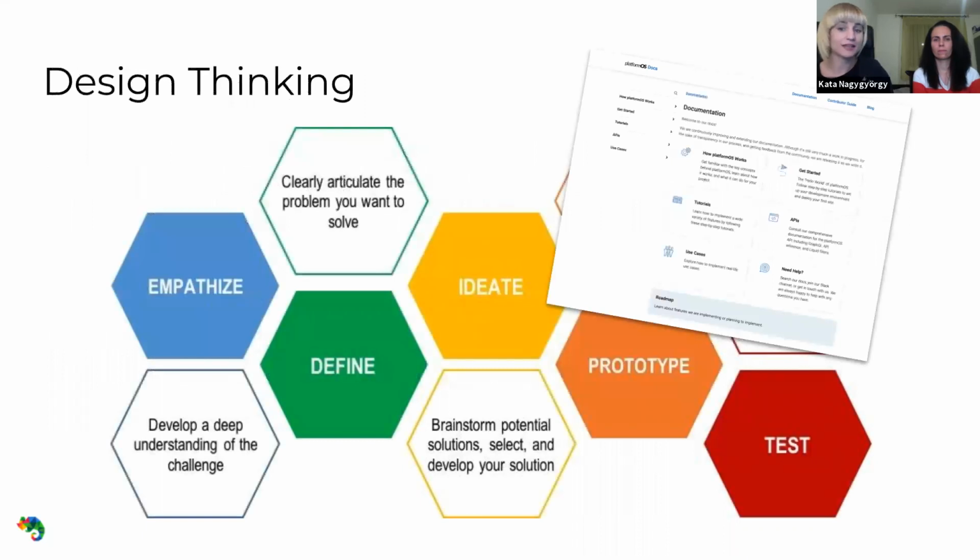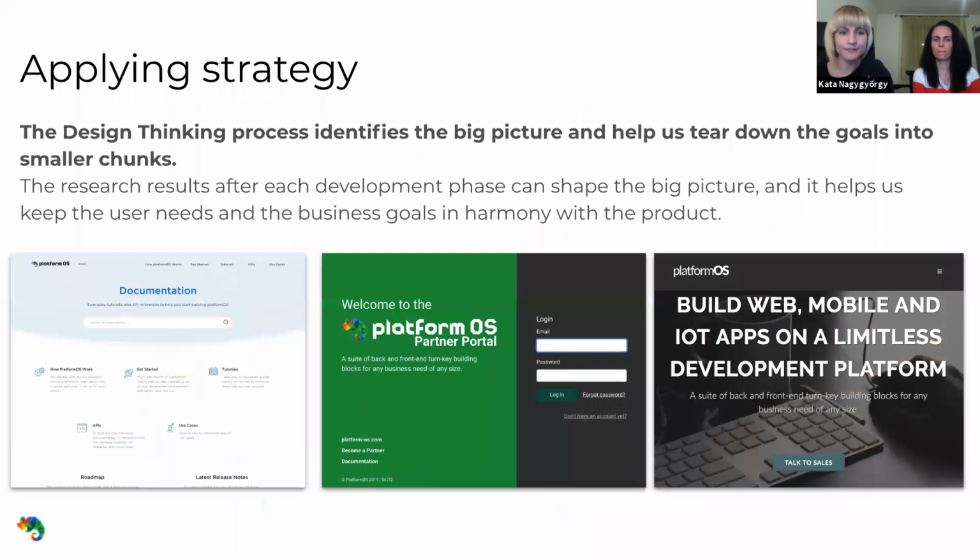And just as Diana mentioned before, last time here at Town Hall meeting, we talked about how we use the design thinking method to build our documentation site. This iterative design process consists of 5 steps: empathize, define, ideate, prototype, and test. This process provides us the possibility to have a holistic picture, and that's what I'd like to achieve with all the platformOS related sites. So we want to apply this design thinking method to all of our sites, just like we did it with the documentation site.